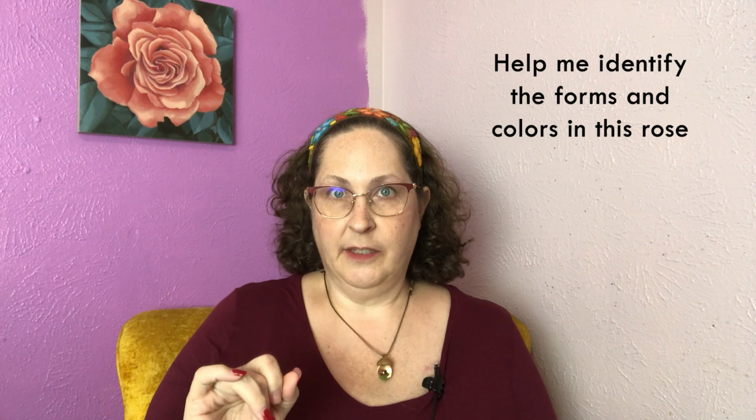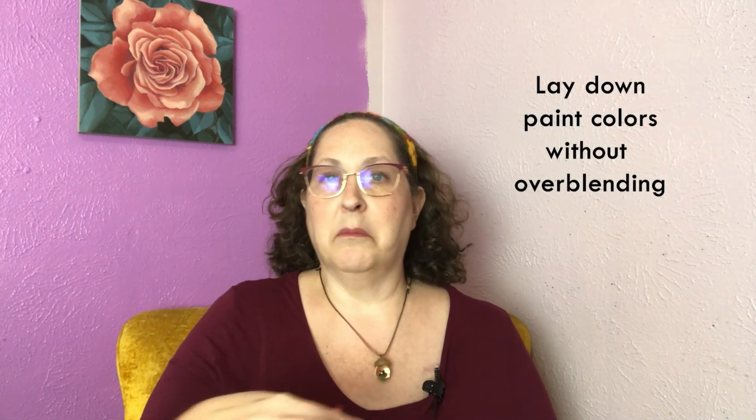I thought my answer would be that it would help me identify the forms and colors making up this rose, and it did. Or that I would gain color mixing experience by trying to match the colors in the palette. And I did learn a lot about color mixing, and I almost matched the colors in the palette. Or that I could lay down paint without blending it into oblivion like the Blendosaurus that I am. And I mostly did that. I softened some edges. I thought those would be my main answers. But they're not. Dun, dun, dun.